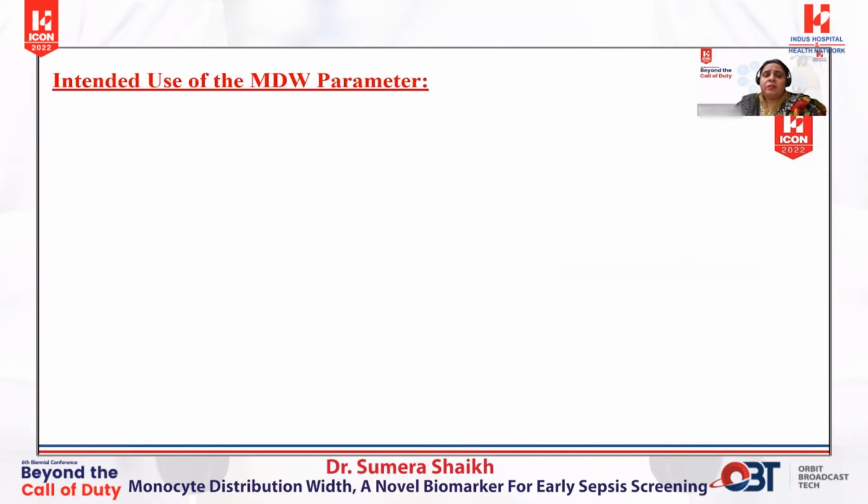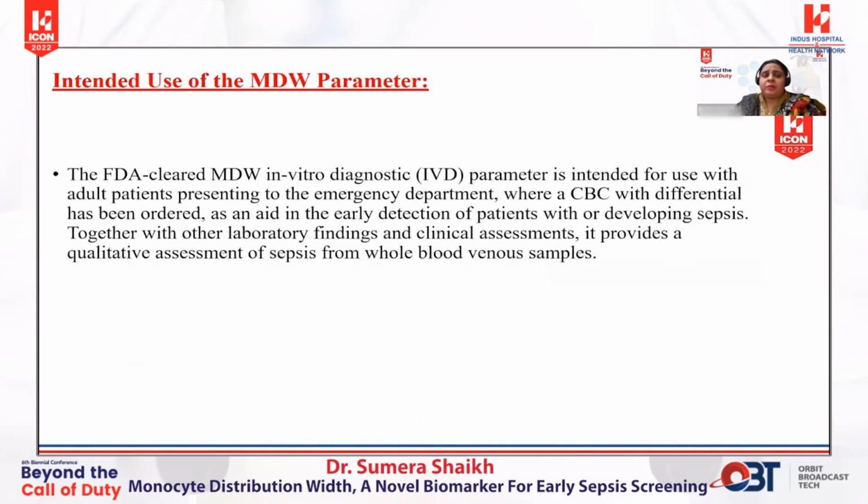What is the intended use of the MDW parameter? After a big debate, the FDA has now cleared MDW as a parameter for the emergency department to differentiate between early detection of sepsis or developing sepsis.